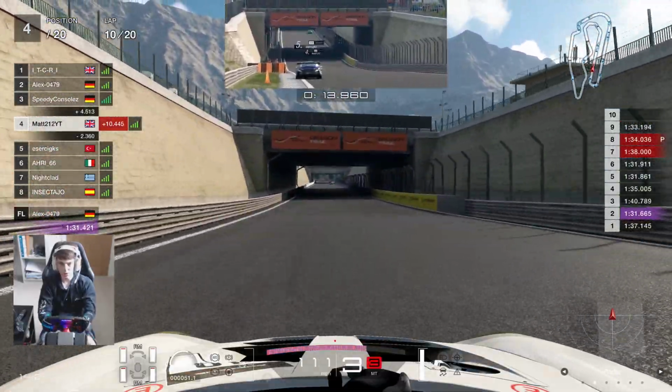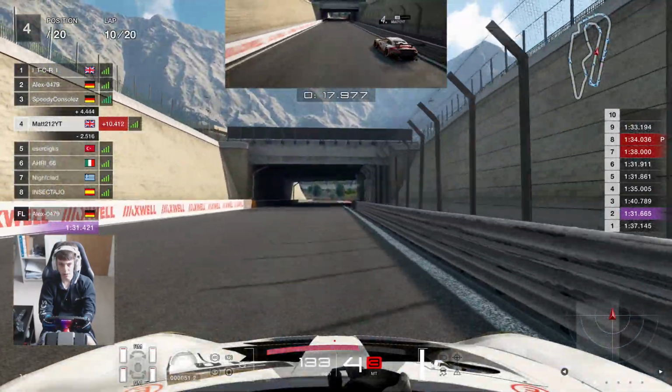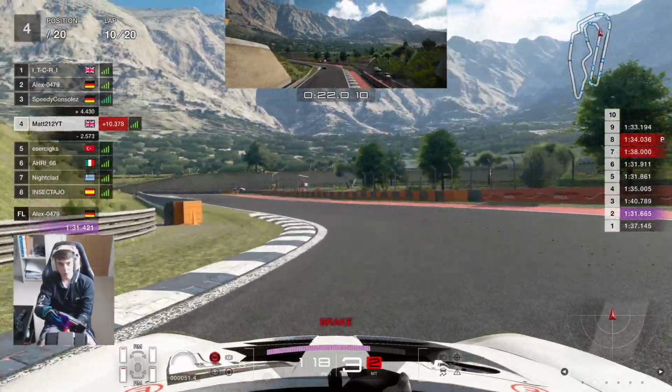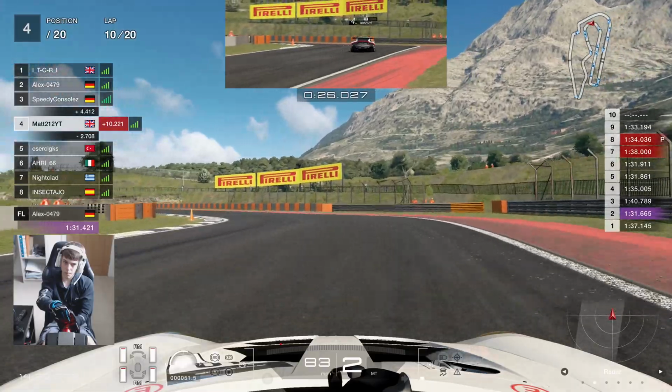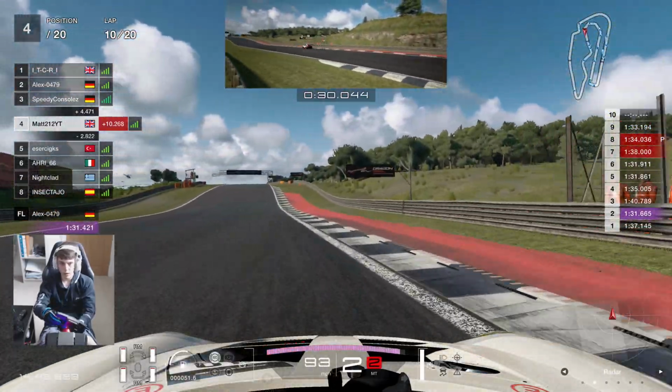Let's see if we can start closing that down. I think P2 might still be possible. If we keep it tidy, maybe still the win if the leader does bin it. But we just need to keep working with the rubber. That's a bit better.